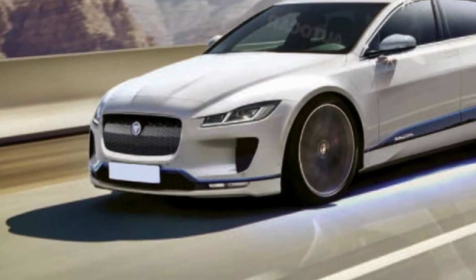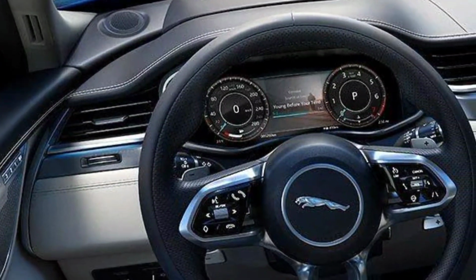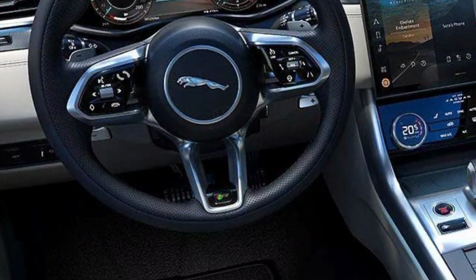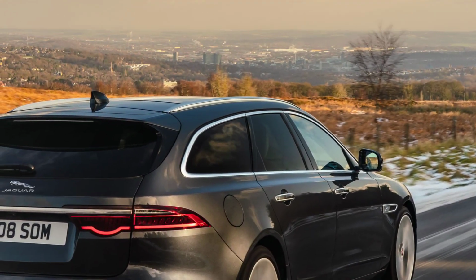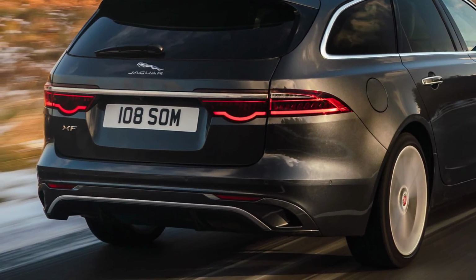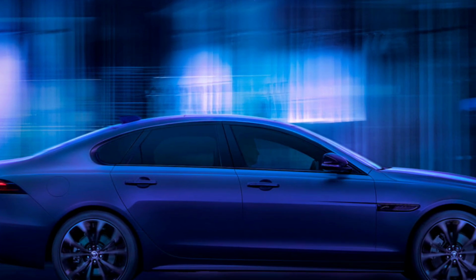Technology: advanced infotainment. The Pivi Pro infotainment system features a large touchscreen, intuitive controls, and seamless smartphone integration. Digital driver display: the customizable digital driver display provides essential information in a clear and concise manner.